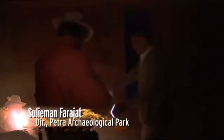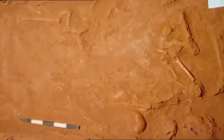We enter an adjoining room. It was here the mystery surrounding the treasury's true purpose was finally solved. Big room. Did you find anything in here? Yes, we found, for example, here we found a skull and a skeleton of a person. People were buried here. Yes. Suleiman and his team excavated remains of not one, but 13 skeletons underneath the treasury.